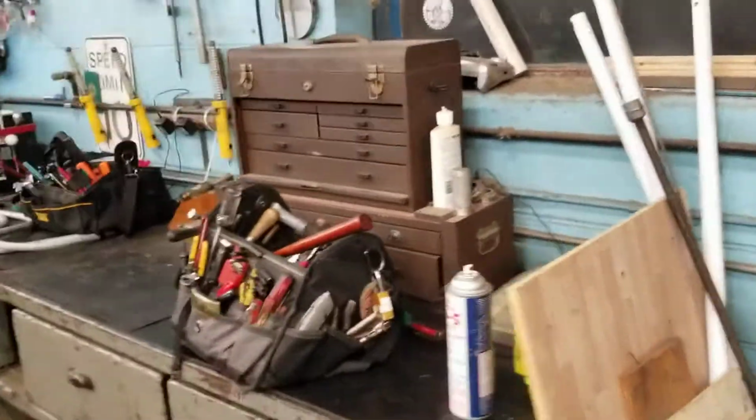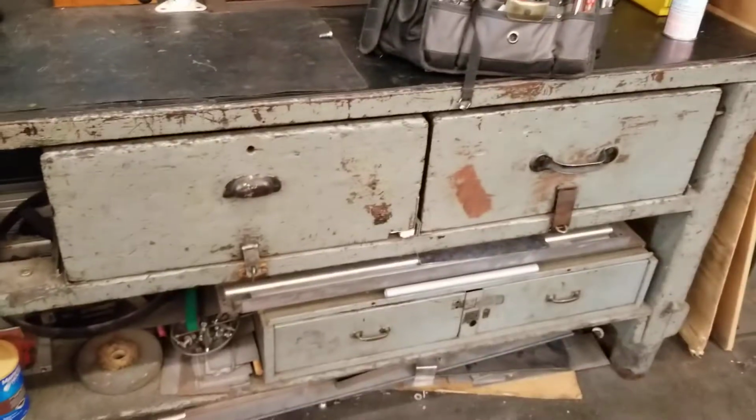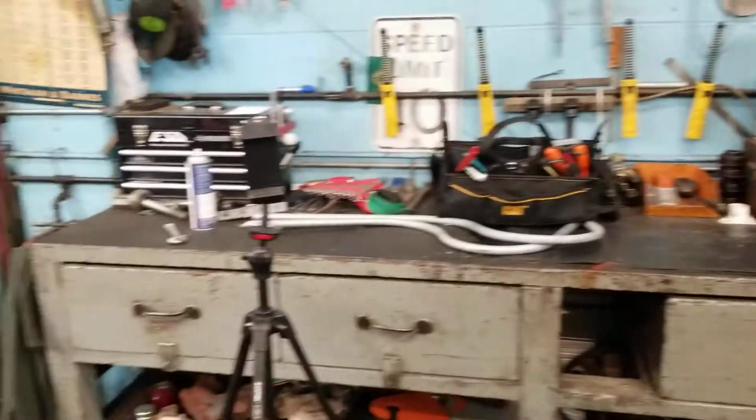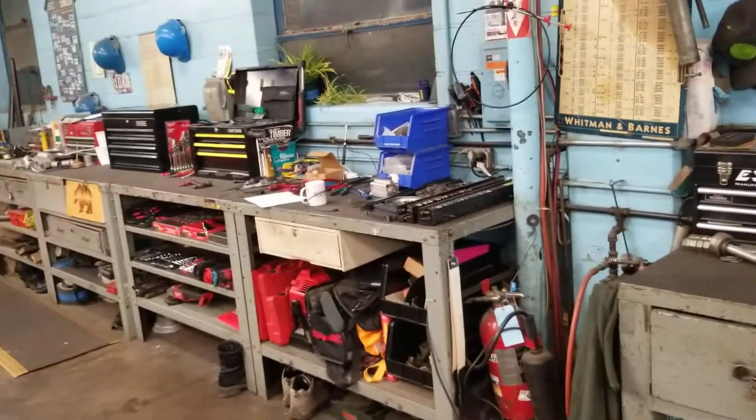An actual machinist toolbox. I'm not gonna go through all that stuff. Everybody's got their own personal drawers and spaces, and these are not mine. This is mine over here. We'll get to that in a sec, I guess.